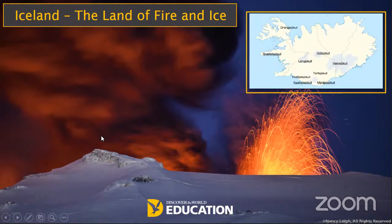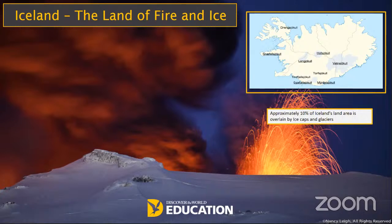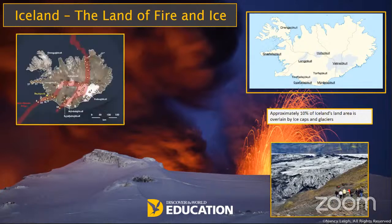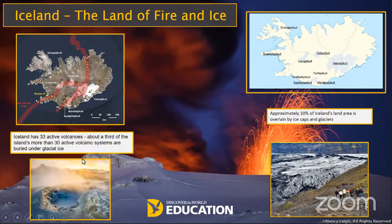10% of Iceland's land area is covered by ice caps and glaciers. The largest glacier mass in Europe is Vatnajökull in the southeast of Iceland. And in contrast, Iceland has over 33 active volcanoes, and 10 of these are under the ice. It's quite a unique and rare tectonic process.